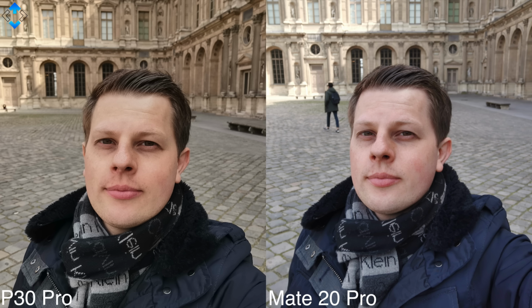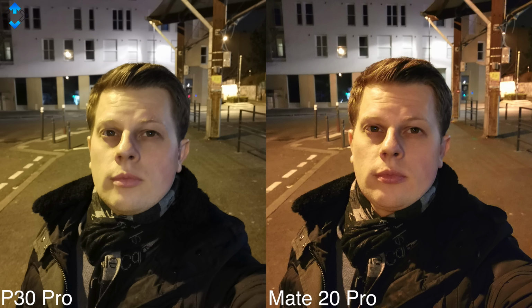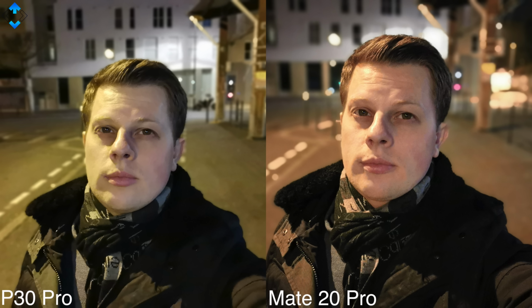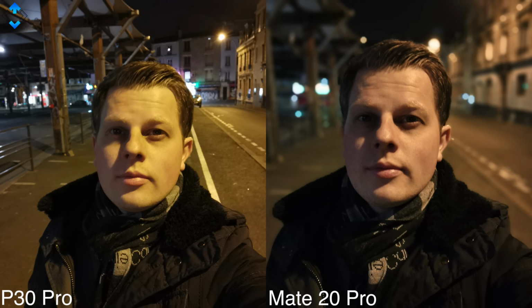Selfie pictures look sharper and slightly better on the P30 Pro due to a higher megapixel count, whether you take them using auto or portrait mode. Night selfies, however, look better on the Mate 20 Pro. Also, I don't like a weird yellow tint produced by the P30 Pro's selfie camera. On the other hand, I'm pretty sure this will be fixed with future software updates.